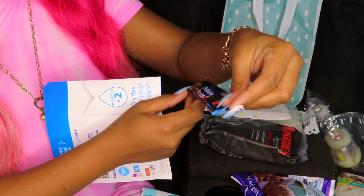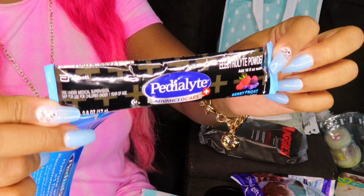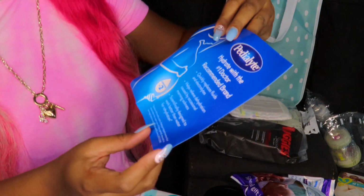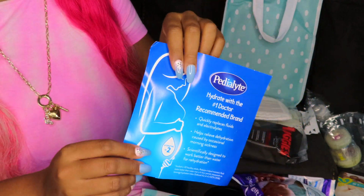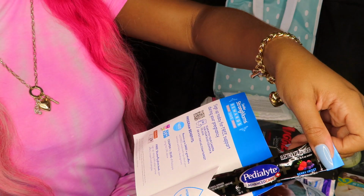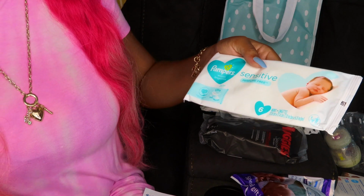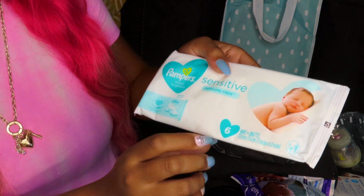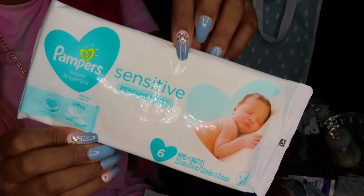This is the Pedialyte Advanced Care Electrolyte Powder, and it's in the flavor Berry Frost. This is really good, as it says, to help with morning sickness, rehydration when you're throwing up. So if you're suffering from morning sickness and all of that, this product should really help. We also have another packet, you guys, of baby wipes. This is by the brand Pampers, and it comes with 6 wipes. This is the sensitive perfume-free line.